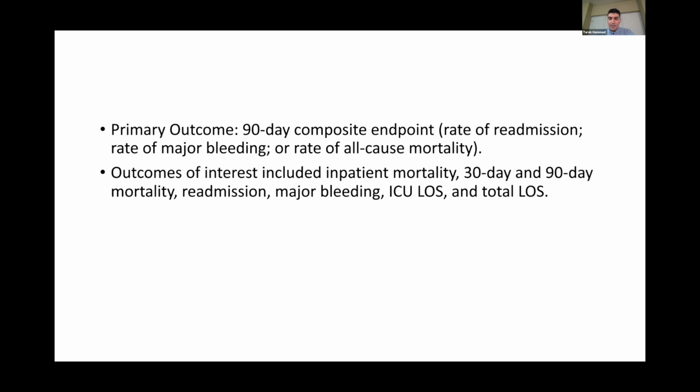So basically, these 220 patients were divided into PERT and non-PERT. We had about 174 patients in the no PERT arm, about 47 patients in the PERT arm. The primary outcome we looked at was the 90-day outcome, which was a composite endpoint: readmission within 90 days, major bleed, or all-cause mortality. Of course, there were other outcomes of interest that we looked at, including length of stay, hospital versus ICU, and in-hospital outcomes and 30-day outcomes.